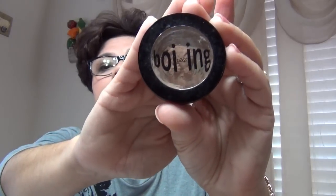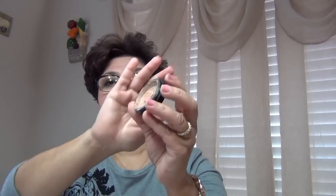Okay, next I have Benefit Boing. Now, this used to be one of my very favorite concealers. This is like my third purchase of this particular concealer. Now, I have just about finished this up. What you're seeing here is when I hit pan on it, there was just some concealer around the edges, and I wasn't getting to it. So I just scoop everything out and have it there in the center of the pan.